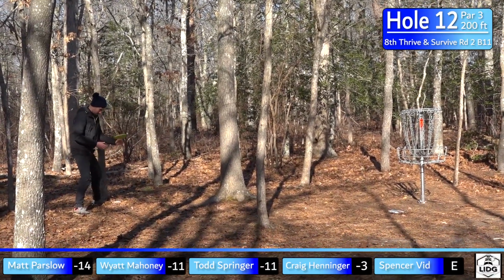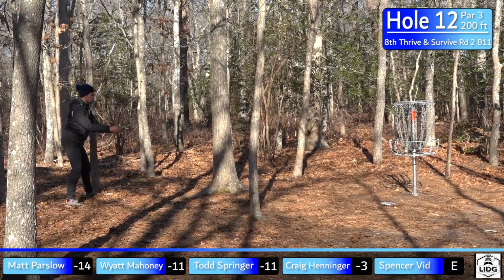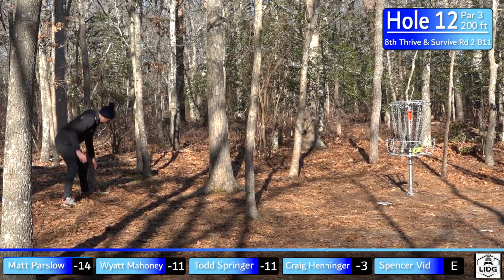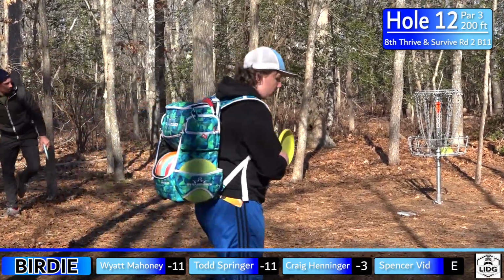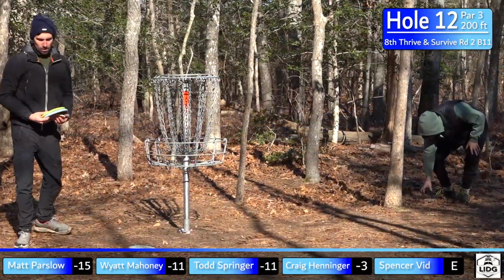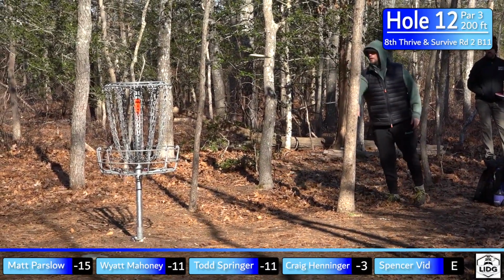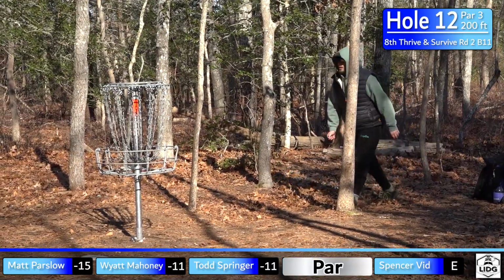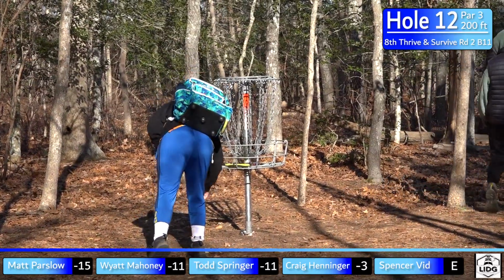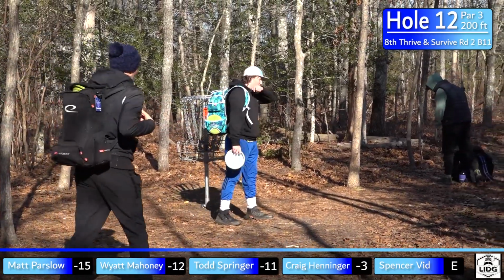Absolutely. Matt only has this for the birdie. He's looking good. And he'll take it. Yeah, he looks just as comfortable in a straddle putt as he does in a stagger stance. I haven't noticed if he's partial to one or the other just yet, but every time he goes back and forth, he looks very, very comfortable. Nice to be able to do both. And birdie for Wyatt with the drop in.